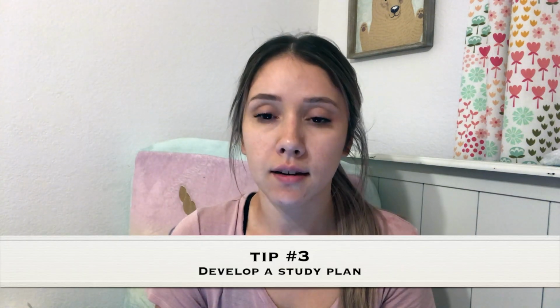My third study tip is developing a study plan. This is really important, and it kind of goes back to knowing what your learning style is. What I mean by that is there's a variety of ways that you can study. You can listen to lectures, you can write out your notes, you can make flashcards, you can make Quizlet flashcards, which are basically e-flashcards. You can write on a whiteboard, you can make a big poster board, you can make concept maps, you name it.